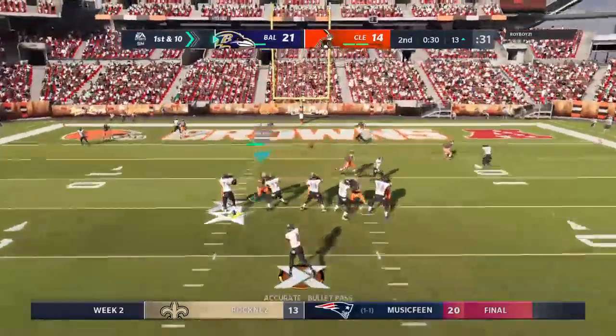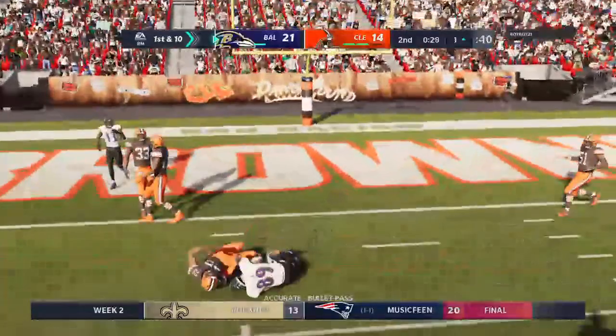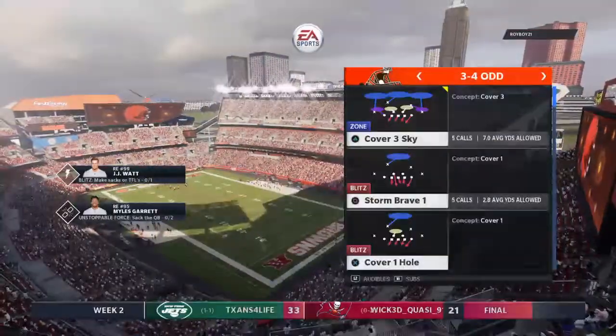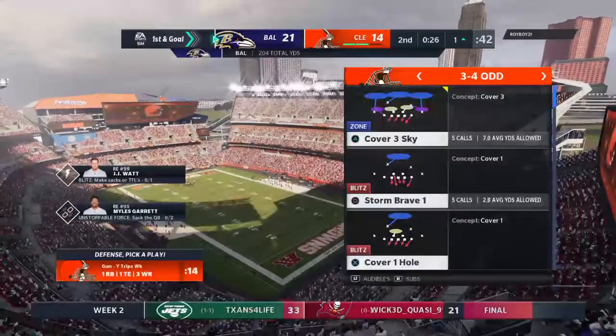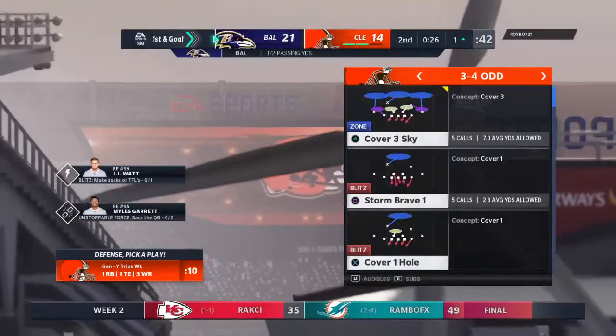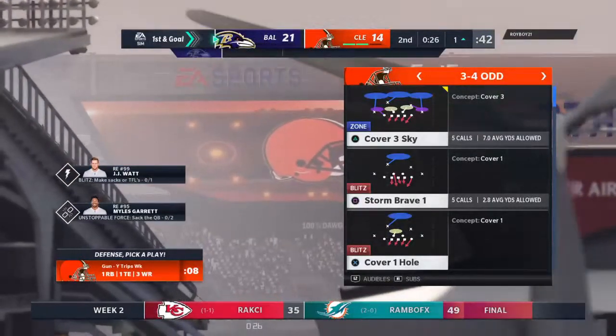From the red zone now, here's Jackson on first down. This is caught, and he can't quite get there. Tackled down at the 1. Ravens are going to use their third and final timeout as they'll stop the clock with 26 seconds to go until halftime.